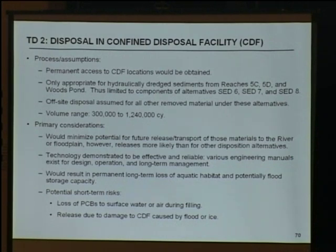And the other concern would be, given those locations, that during a high storm event, you may have damage from ice or high water to the structure itself that could release the material back to the river.